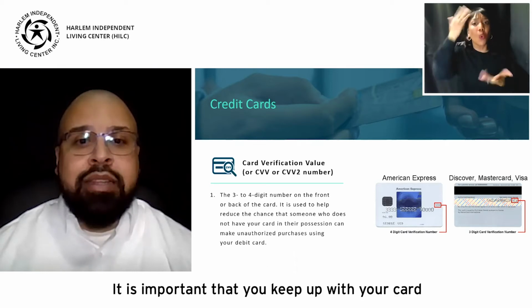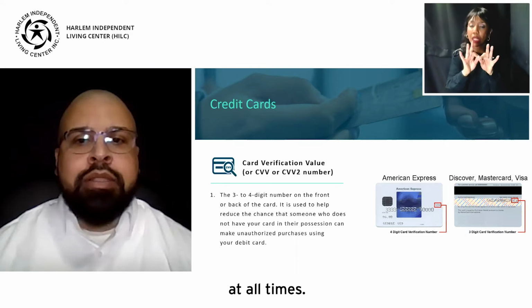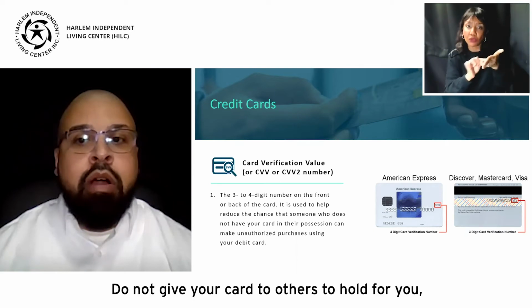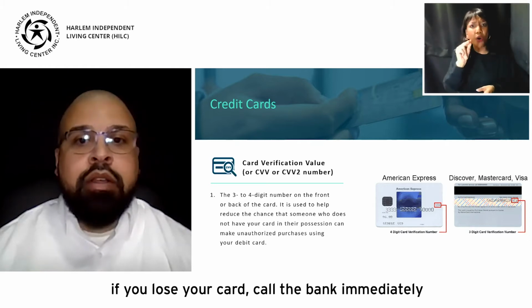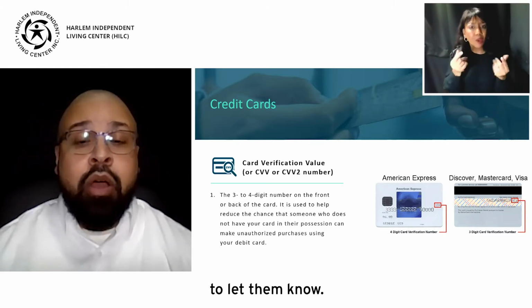It is important that you keep up with your card at all times. Do not give your card to others to hold for you. If you lose your card, call the bank immediately to let them know.